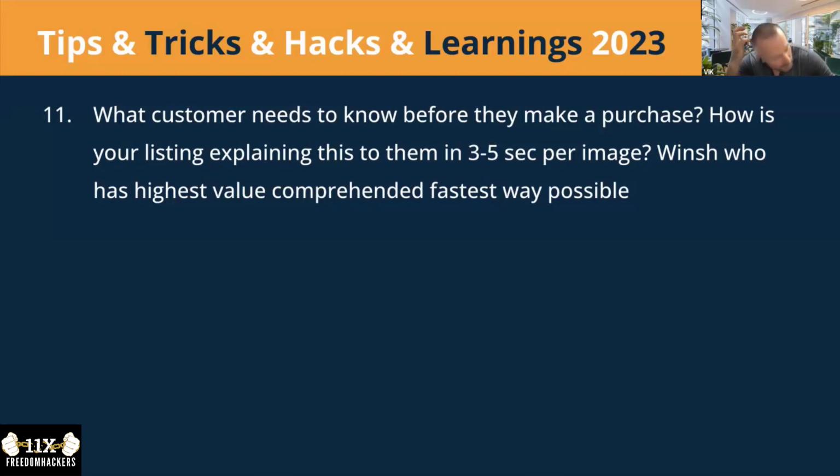So being able to comprehend the purpose of the image is super important, because if you confuse, you lose. If you put too much stuff on an image, it's super difficult to understand. It's going to be not so cool.